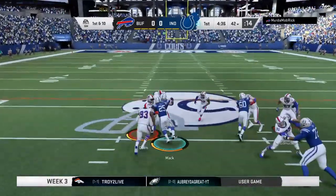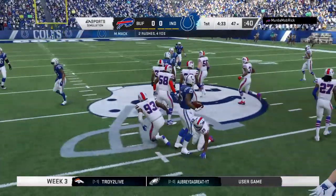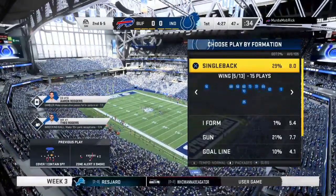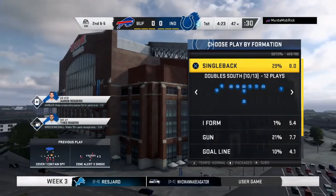They'll run on first down with Marlon Mack, and he's able to work about 5 yards out of this as he's taken down up near the 47. Now, look, that wasn't a huge gain, but those are the types of carries I think they were missing in their loss last week. They couldn't get him going on the ground.